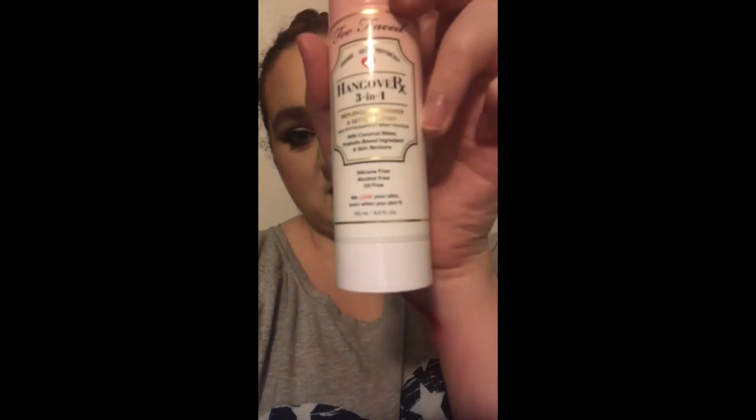The next one I have, these are my Ride or Die setting sprays. This is the Too Faced Hangover 3-in-1 setting spray. I have another can of this that hasn't been opened. It'll be my 3rd can. This is my 2nd one. Super fantastic setting spray. It doesn't leave any kind of remain on your skin. Very nice, doesn't make you oily, sets everything perfect. It's silicone free, alcohol free, and oil free. That's what it says. So this is another great one.